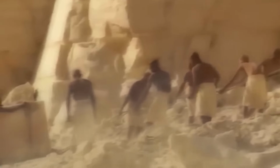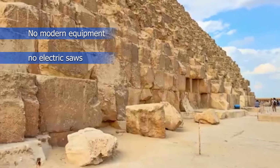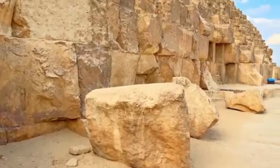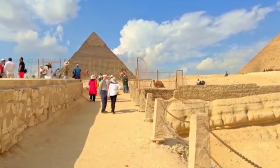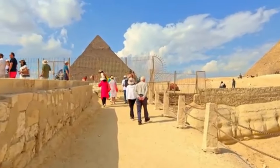And with such massive sizes and incredible precision. No modern equipment, no electric saws, no advanced drilling machines, nothing. How on earth did they do it? Honestly, what the ancient Egyptians achieved was nothing short of legendary. A real mystery that no one has fully explained to this day.